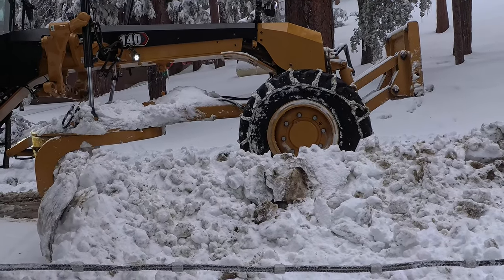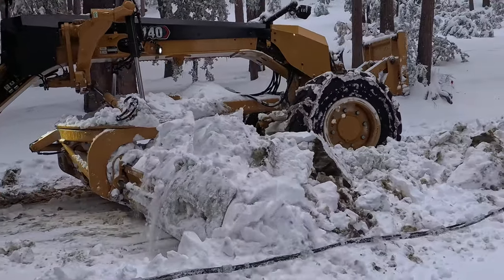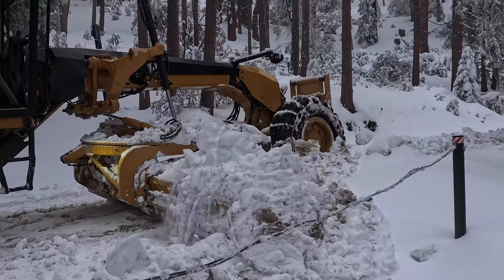I asked my wife for one of these. You know, I need my own snow plow. I gave her two chances. It could have been for my birthday. It could have been for Christmas. I don't have a snow plow.